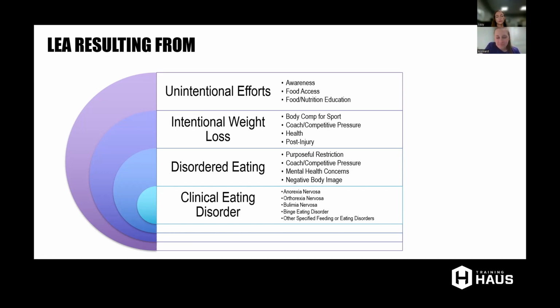There are other pieces of unintentional efforts when athletes have an inadequate access to food and/or the logistics of their day just do not allow them to eat what they need and when they need. We really work through those fueling barriers to make sure that that is not a pattern that escalates.